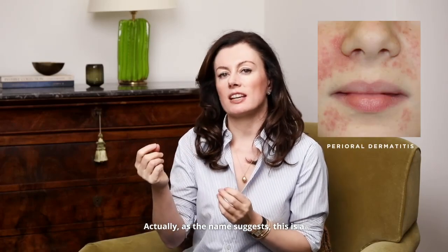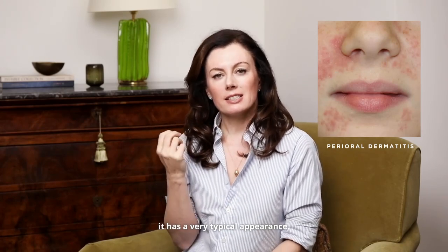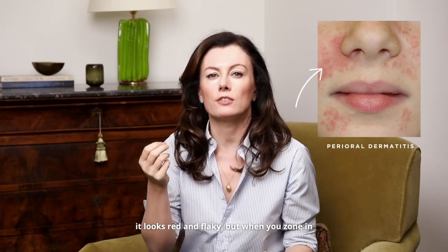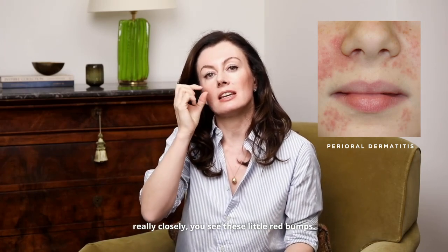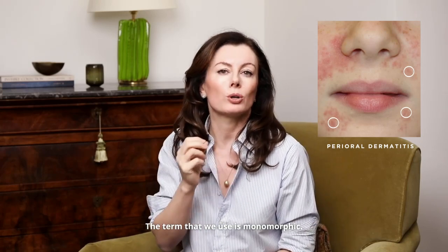As the name suggests, this is a rash that happens around the mouth, perioral. And it has a very typical appearance. So the dermatitis part pertains to the fact that sometimes it looks red and flaky, but when you zone in really closely, you see these little red bumps. They're very tiny and they all look the same. The term that we use is monomorphic.